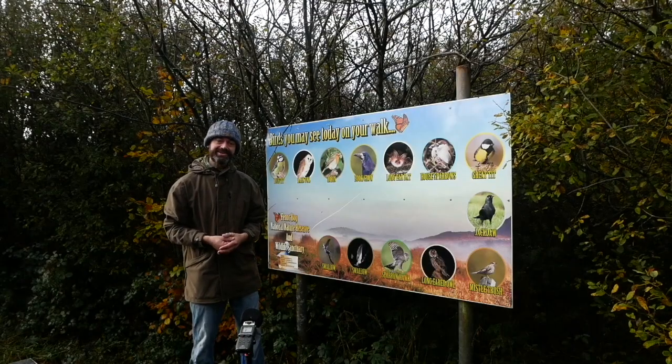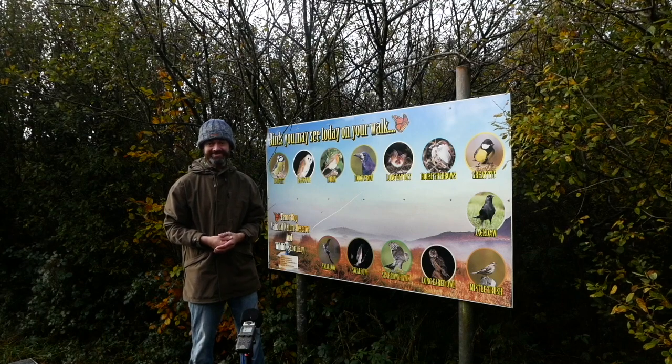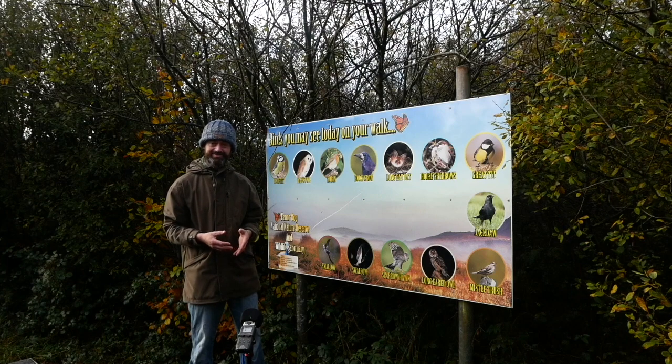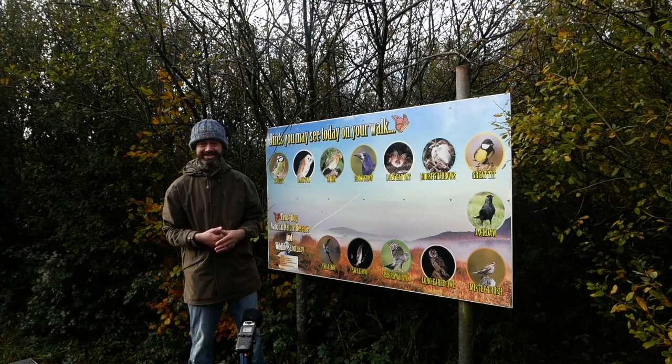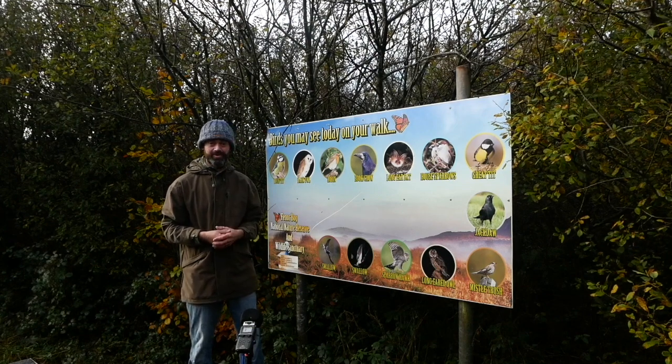The vegetation at Fenor Bog provides a wide range of cover for many bird species that can be found here. Many of those species can be very similar to the birds that you would find in your garden, but also you'll find specialist birds that live here, such as the reed warbler and the willow warbler.